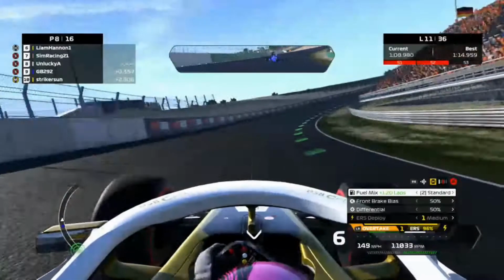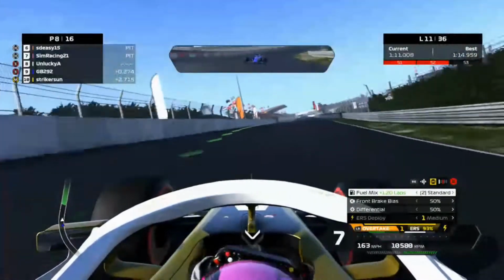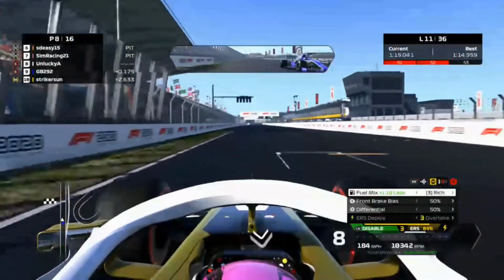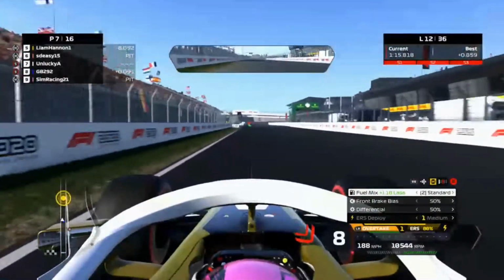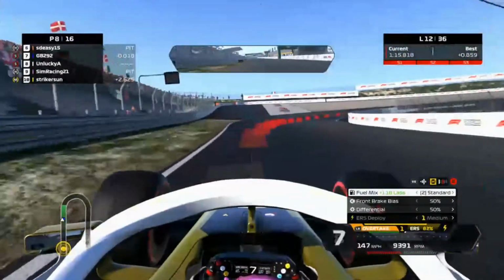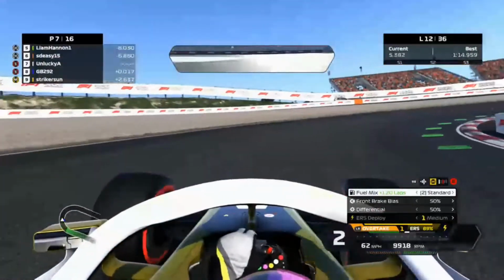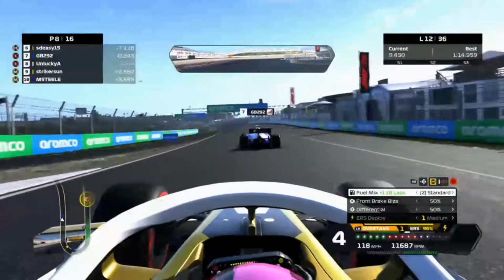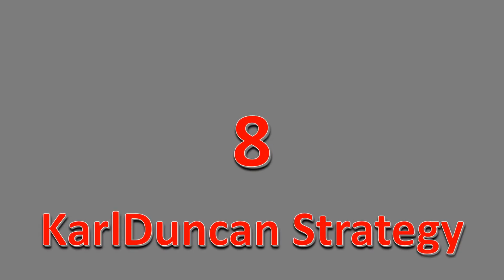But now on to number 9, we have GB292 versus Unlucky A. On board with Unlucky A, you see GB in the blue car right behind him, tucking into that slipstream, goes to the inside of Unlucky A and dives it down the inside. Unlucky A tries to keep it around the outside, but just has a little twitch of oversteer and loses the position to GB.